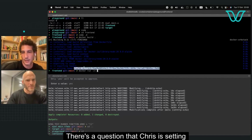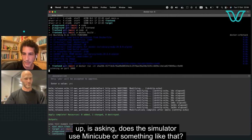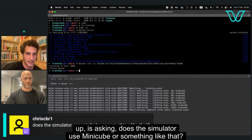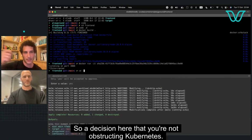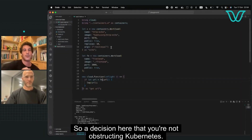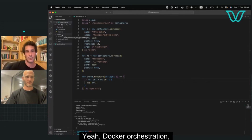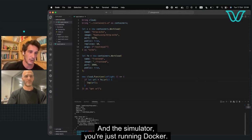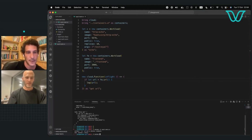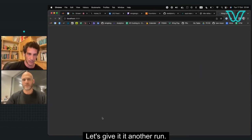There's a question that Chris is asking: does the simulator use Minikube or something like that? No, it's basically just running Docker locally. So there's a decision here that you're not abstracting Kubernetes, you're abstracting an orchestration, where Kubernetes is an implementation of that. And in the simulator, you're just running Docker. Exactly. So you won't have replicas probably on the localhost. You haven't implemented the replicas. Correct.